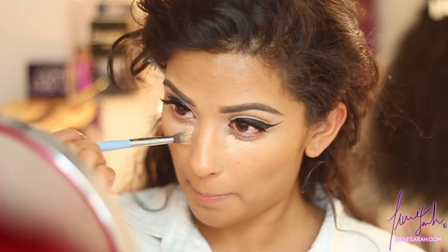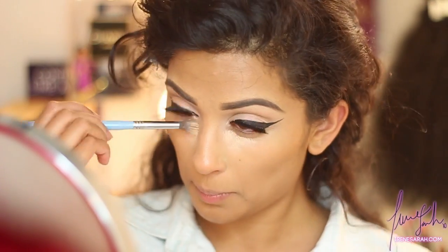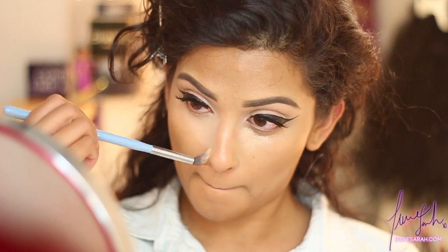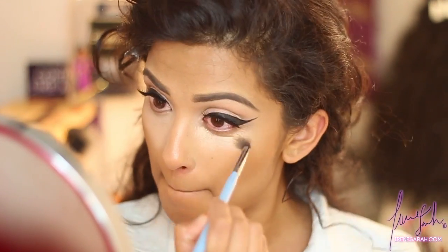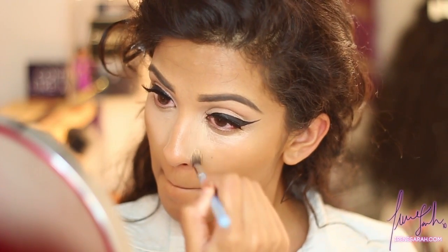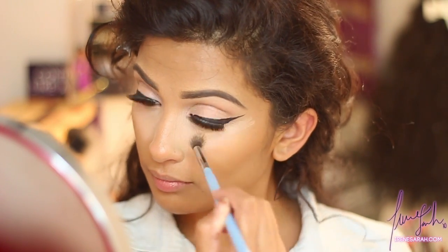There they are on, and now I'm doing some under eye concealer. I'm using that same concealer that I used on my eyelids, and then I'm also going to use a tiny dab of Kevyn Aucoin Sensual Skin Enhancer because as you can tell, my eyes are really red and my under eyes were actually pretty dark too.